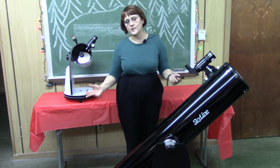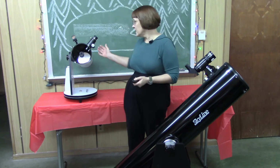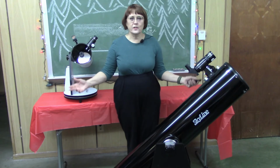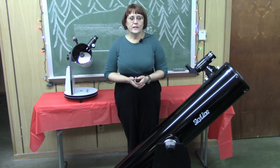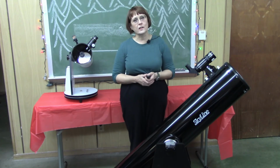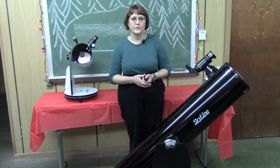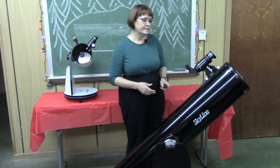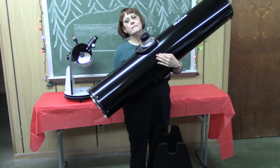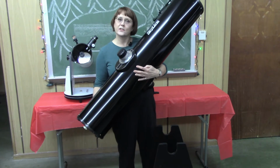Now we'll look at some reflector telescopes. Sir Isaac Newton designed a type of telescope that uses a curved mirror at the back of the optical tube to collect and focus light. These are known as Newtonian reflectors. The advantages of these reflectors are that you get great light gathering power for your dollar. These telescopes are versatile. They're useful for both solar system and deep sky observing. The disadvantages? They can be bulky and heavy, and their length can make them just a little difficult to transport.